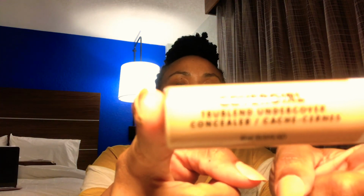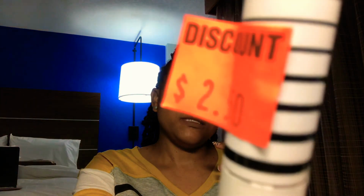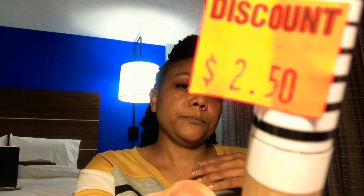Then I also ran across some CoverGirl under eye concealer. So yeah, this original price is $4.99. They had a sticker on it saying it was on sale for $2.50. But like I always tell you, when you see these prices, 9 times out of 10, that's not the price for that item. They just haven't marked it down again. So I paid 50 cents for this under eye concealer.